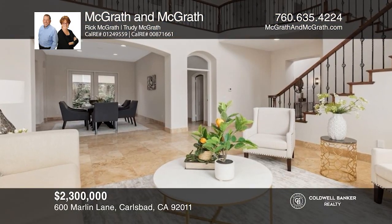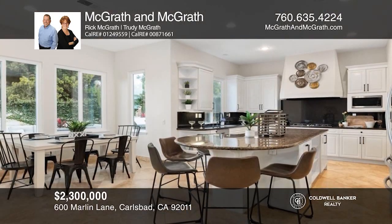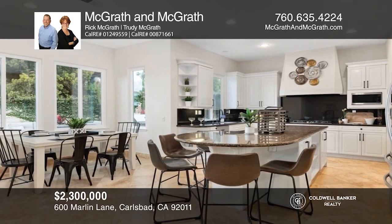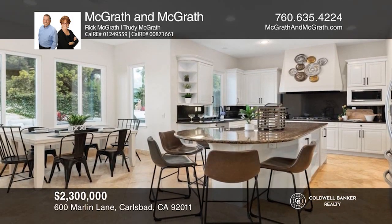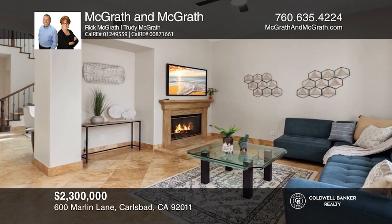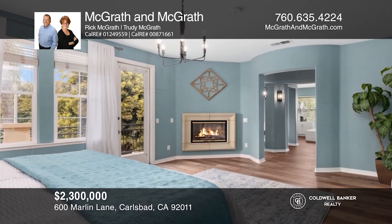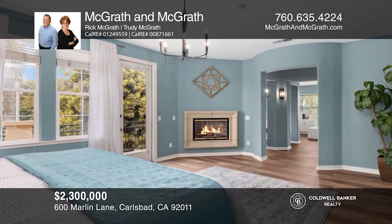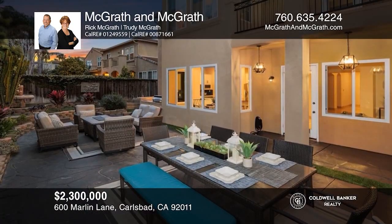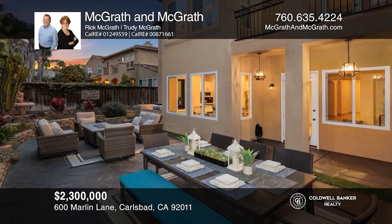This fine home is west of I-5, only blocks to the beach. The first level features a large bedroom with a bath, a kitchen island and walk-in pantry, a living room with a vaulted ceiling, and a family room with a fireplace. The upstairs primary suite has a fireplace and balcony. It's a corner lot with patios, gardens, and a synthetic lawn. Feel that this is the property for you? Contact McGrath & McGrath to see how to make it yours.